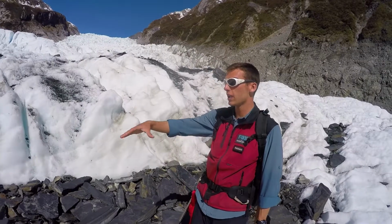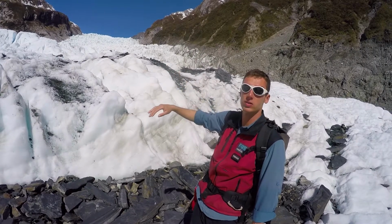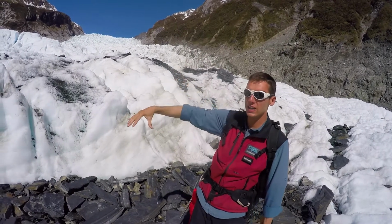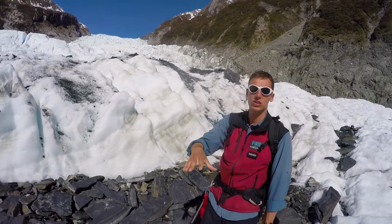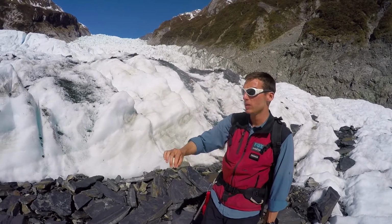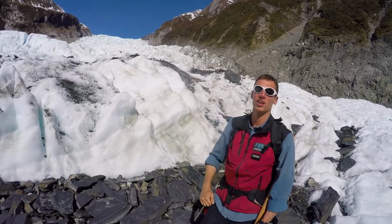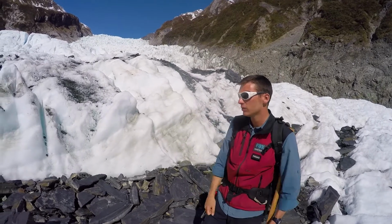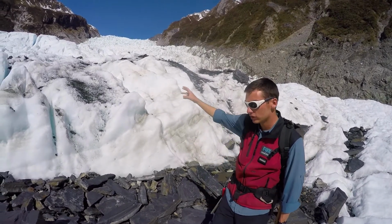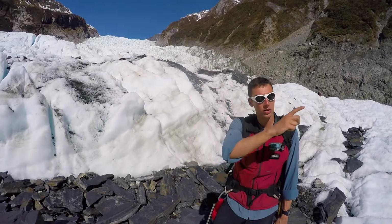So all of this rock here came from the very top of the glacier, about 7 kilometers away. It's been transported in the ice, on the ice and through the ice over the years. When it reaches this point, it's melting out. People think it's from the valley sides down here. That's not the case, it's from way up high. And it has been crushed over the years? Yeah, it's been eroded and ground down, crushed up on its journey down the valley. Yeah, and eventually it will go into the river one day.